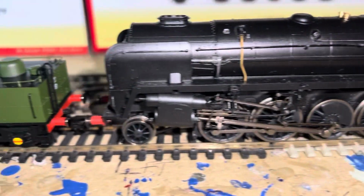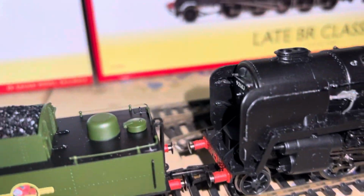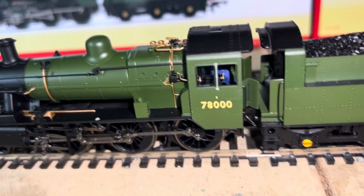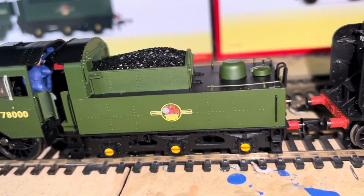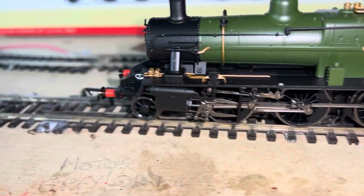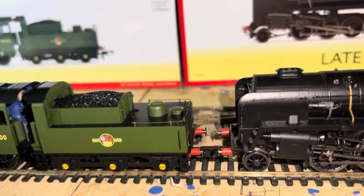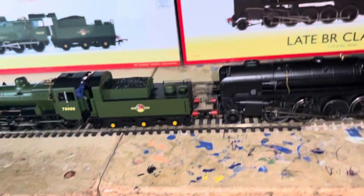Yeah, fabulous detail on this. When Hornby brought this out, I think it's superb. And also this with a metal boiler. It's unlined green. I've got a black lined one, but I don't want to get that out as well because it's not necessary. But yeah, these two have never run together before, so this is a first. It consists, I've given it number 175 on the Gauge Master. She's ready to go. I've had a quick go of it.